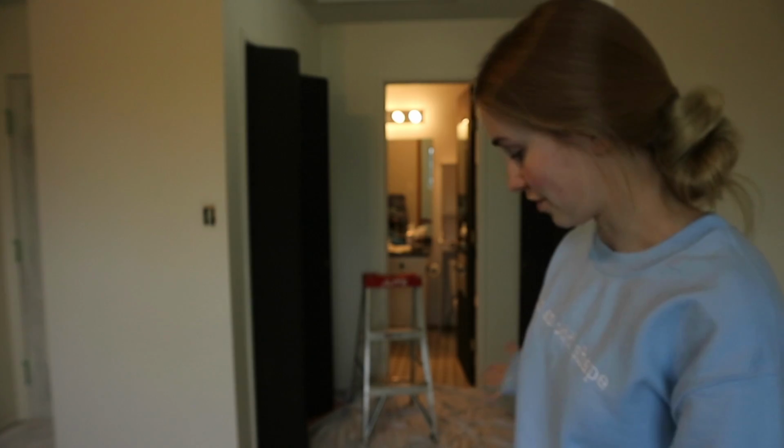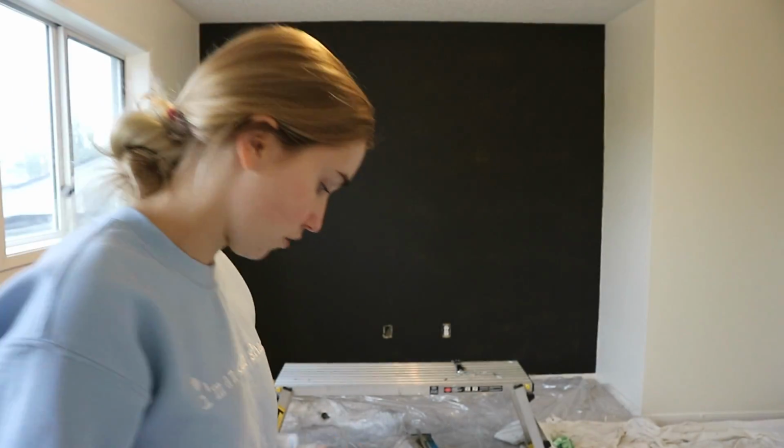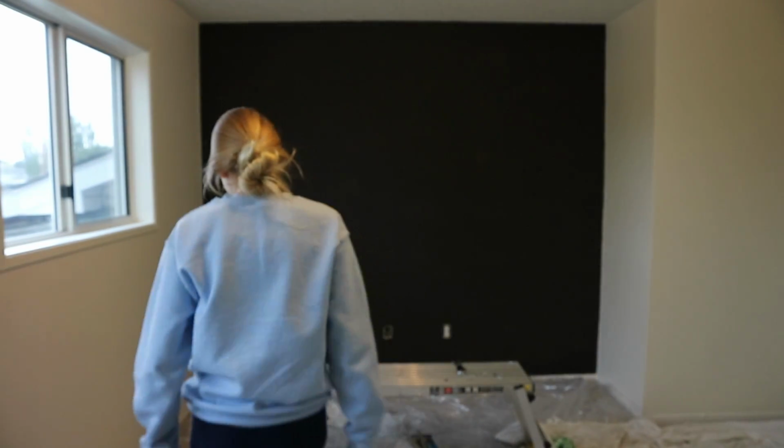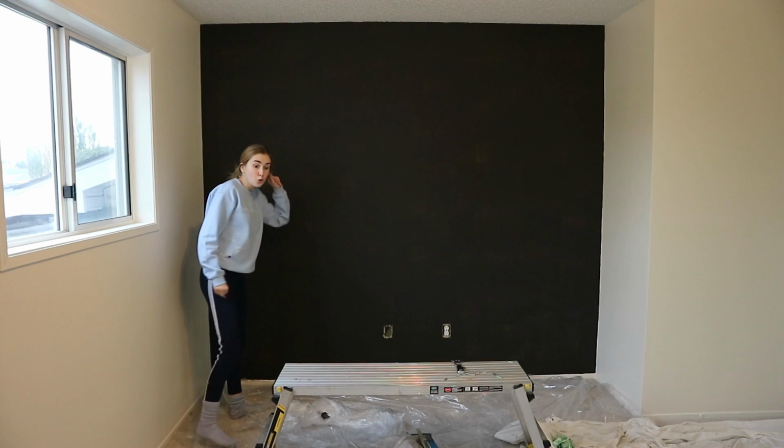Good morning, world. So we're here, it's the morning, and the closet doors dried really nice, very matte, and also this wall dried really good. I think that the black will only need 2 coats, whereas the white all needed 3 coats, but it is a lot darker on a dark wall. But yeah, it's looking super matte and super good. Woo.